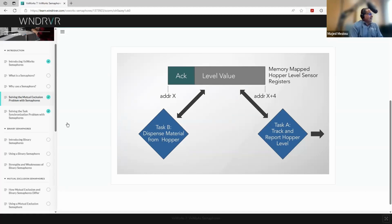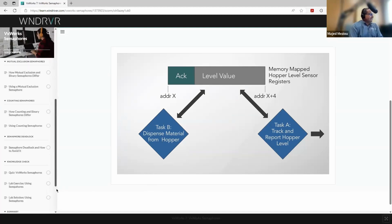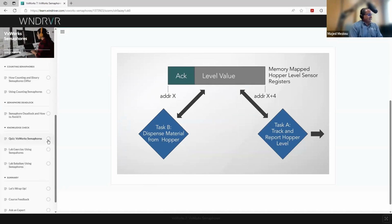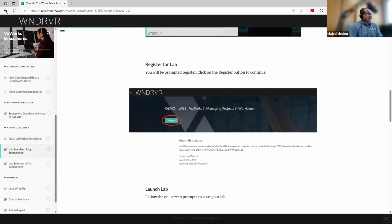So if you go down in the table of contents, you can see that there is a quiz available. Okay, there is a lab exercise available and a lab solution. The lab exercise is itself an e-learning module, so you need to register in order to use it. So if I click here, lab exercise, and it says register for the lab.